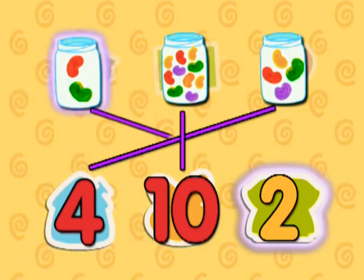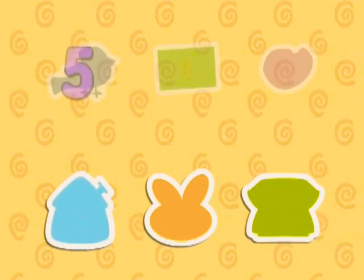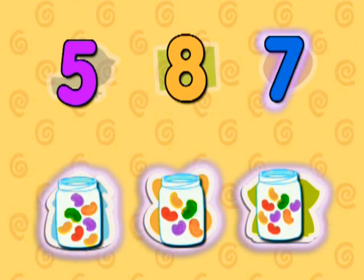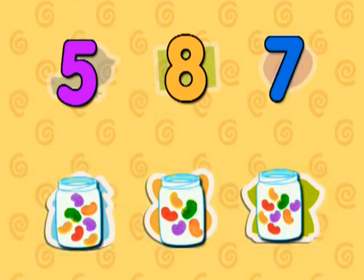There are 2 jelly beans in this jar. I love jelly beans. I have quite a collection. Do you want to help me count how many jelly beans I have? Match the number 7 to the jar with 7 jelly beans.